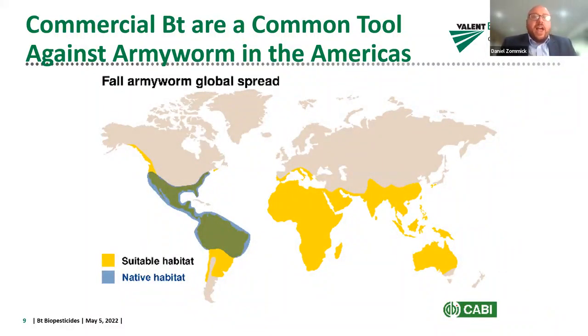the fall armyworm. In Brazil, back in the 2013-2014 season, more than 4 million hectares of corn, cotton, and soybean were sprayed with commercial BTs to combat the invasion of Helicoverpa armigera. And so, these products are really well known within the Americas to control caterpillar pests in corn, cotton, and soybeans. I think by the end of this session today and the next one in June, I hope you have a pretty good idea about how they can be used effectively throughout Asia.